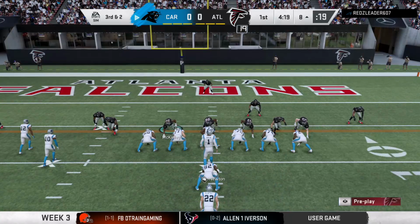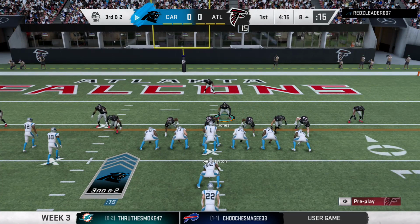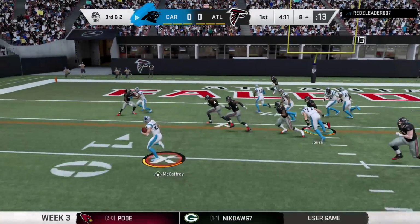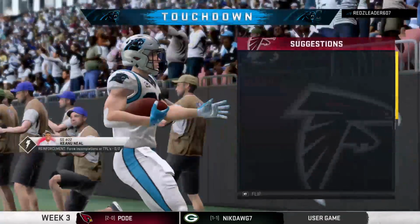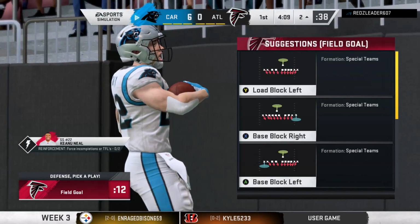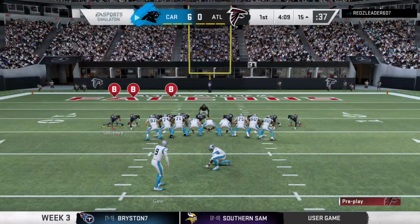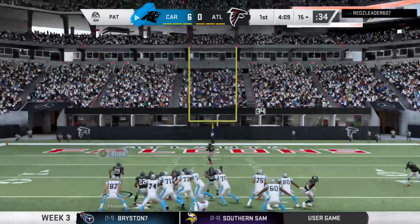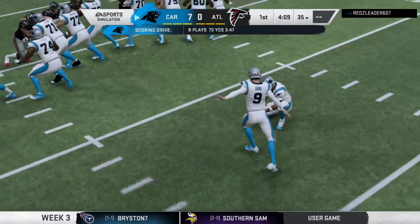It's been a 7-play opening drive, and this is 3rd and short. They'll try and pick it up with McCaffrey, and he'll take this into the end zone. Touchdown, Carolina. Christian McCaffrey, his 4th touchdown on the year. And they are able to strike first here on their opening drive. Gano the extra point, and it's now a 7-0 game.